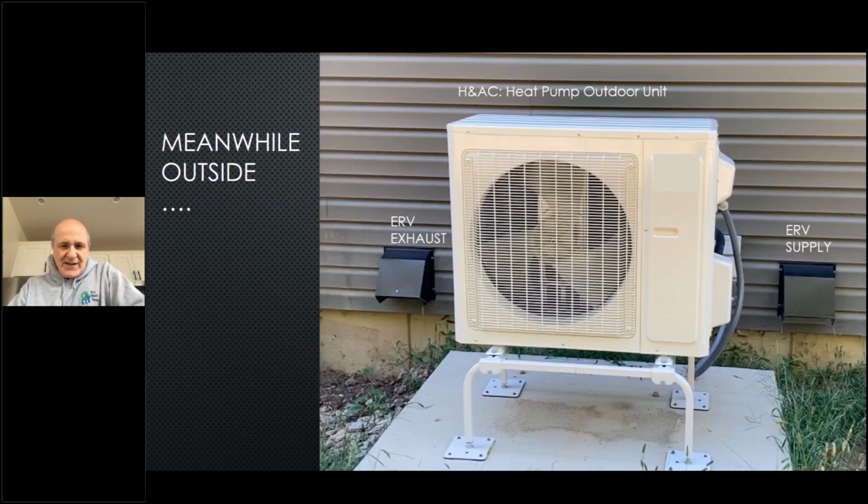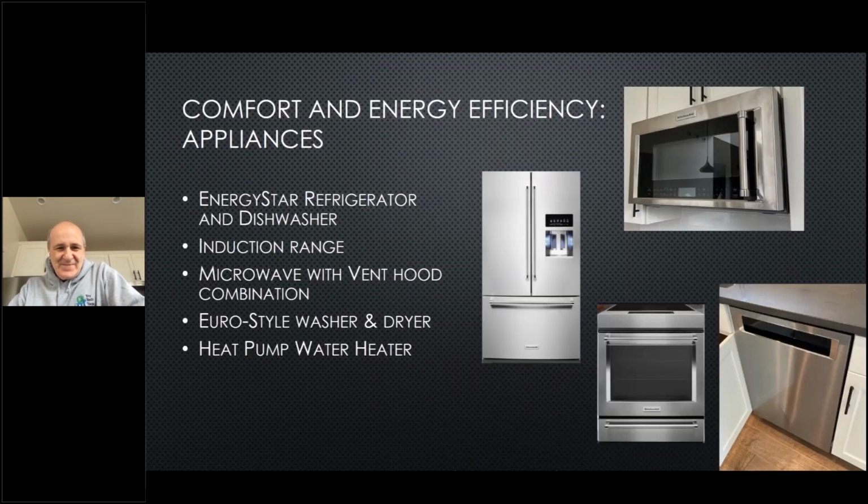We saw that from the outside, the ERV exhaust and supply. I guess I labeled them backwards because there was air blowing out of the one on the right, so I'm going to have to change this slide. Next slide. We have Energy Star appliances here wherever we can: fridge and dishwasher, induction range, again trying to go with as small an electrical footprint as we can. Next slide.